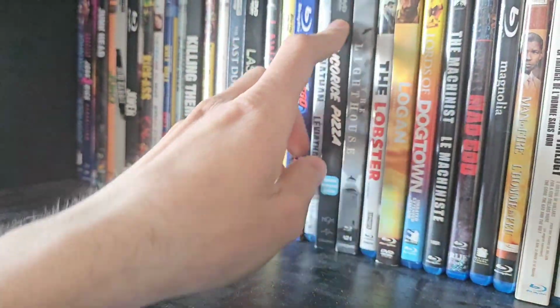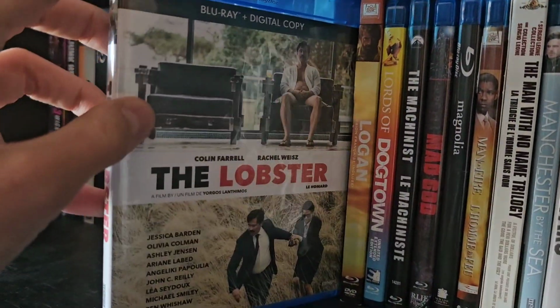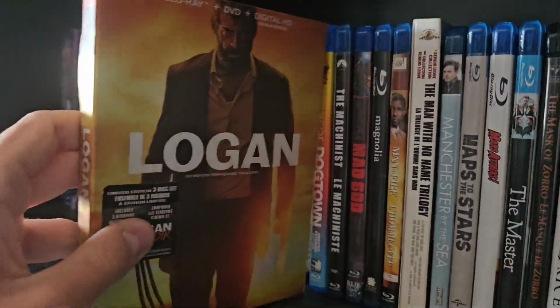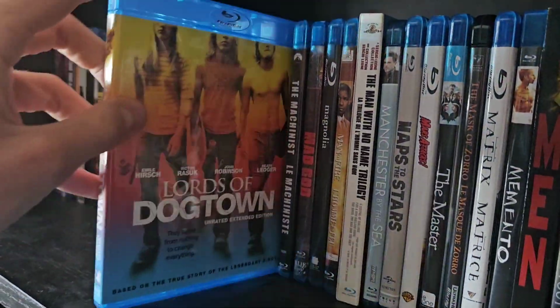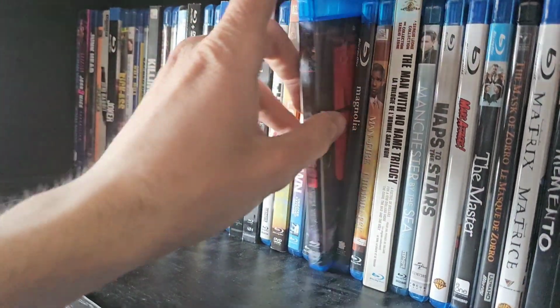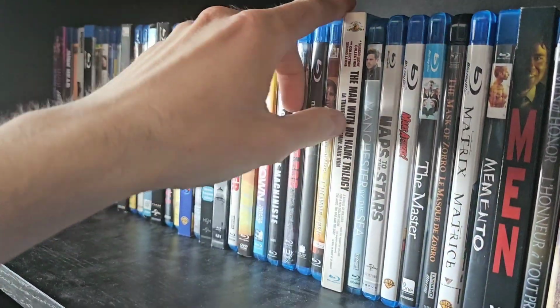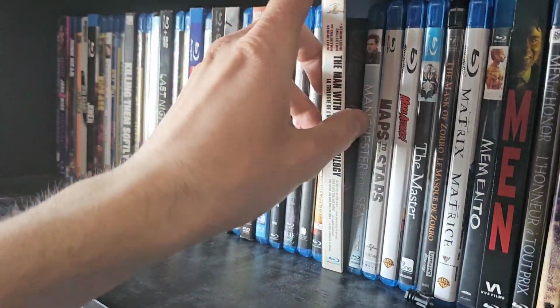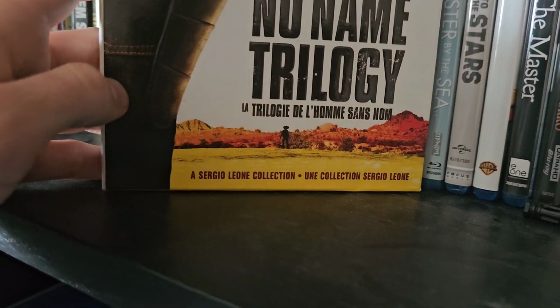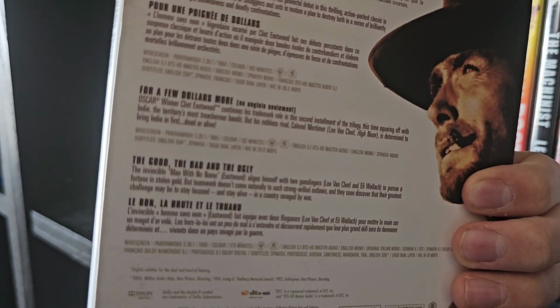Licorice Pizza. The Lighthouse. The Lobster. Logan. Lords of Dogtown. The Mist, that's a pretty weird one. Mad God, another weird one. Magnolia. Man on Fire. The Man with No Name trilogy with A Fistful of Dollars, For a Few Dollars More, and The Good, the Bad, and the Ugly. The Good, the Bad, and the Ugly is a classic. The other ones are good.